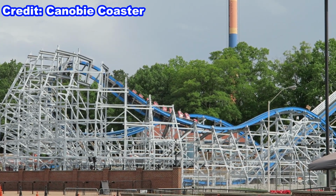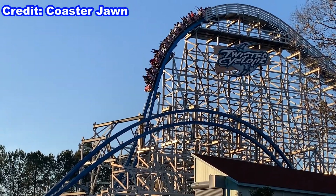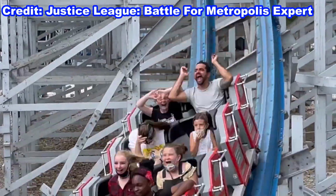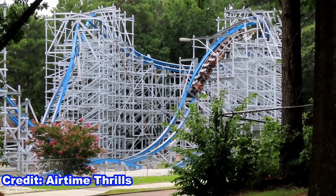Overall, how good is Twisted Cyclone? Though it isn't a huge RMC coaster, this offers a very solid ride with a good drop, decent inversions, and unique elements, not to mention the Cyclone and Jimmy Buffett theme.